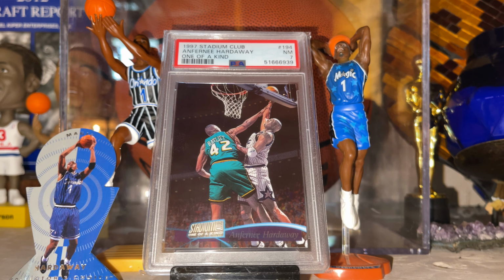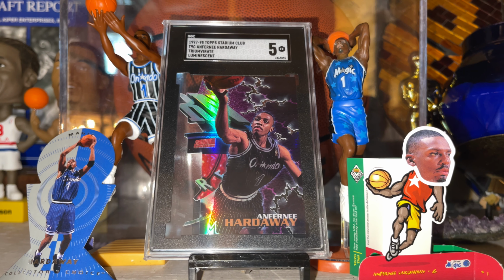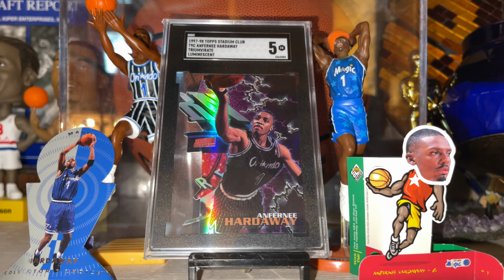I really do. This was the first SGC slab that I got into my collection, and I'm pretty happy about it. And then kind of a funny one, so I got the SGC 5 of the Triumvirate Illuminator. These are very rare cards. Very hard to find. Or I'm sorry, this is the Luminescent, not the Illuminator. The Illuminator is the top level. Very rare. These are very rare as well.